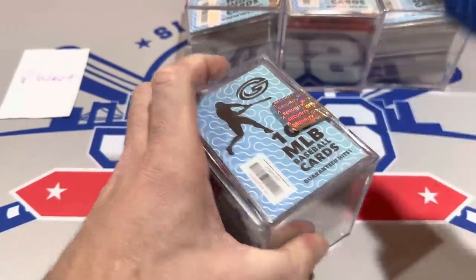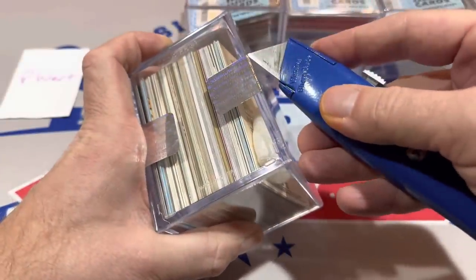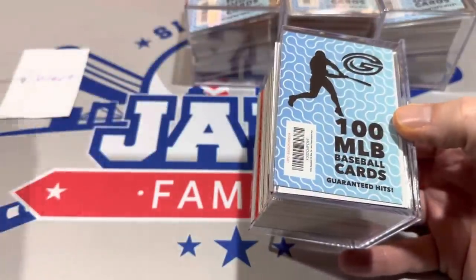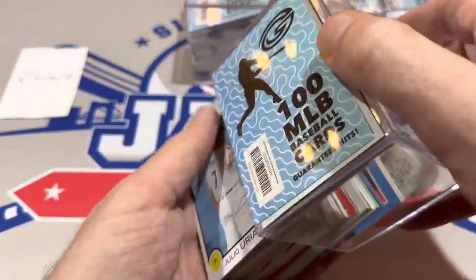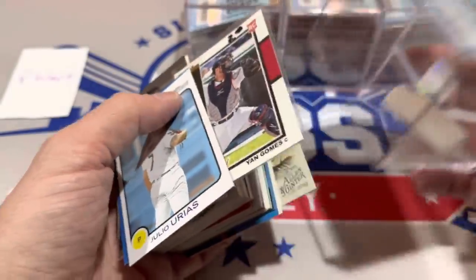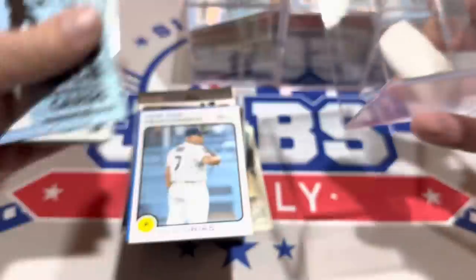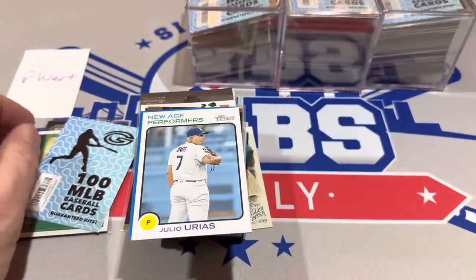Go ahead and rip through the super high-tech security tape. And let's see what we have. Now I'm a pro at that. I guess the autographs will be on top. Well, yep, they are on top. They're kind of sticking there. So we'll see who those autographs are in just 1 second. Let's go through the base cards first.